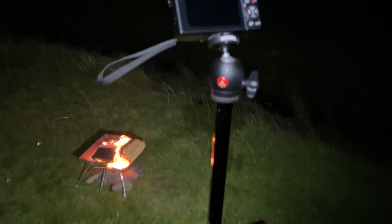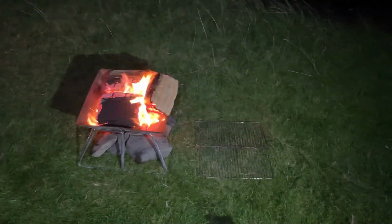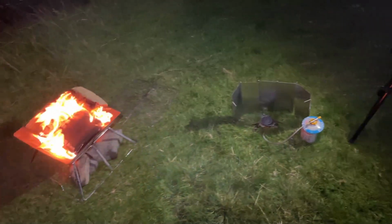This wind is getting a nightmare. And it's getting hard to film as well. But we shall persevere. Tesla's blown over for the 58th time. Come back. It'd be easy if we didn't have to film, just for you guys on YouTube.